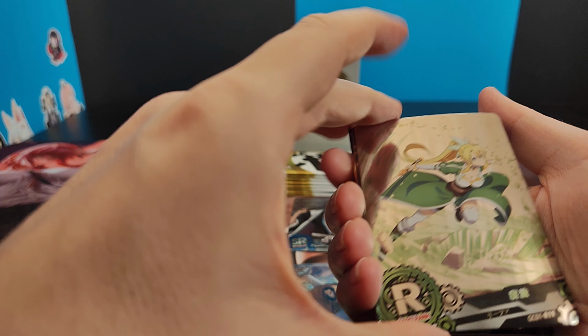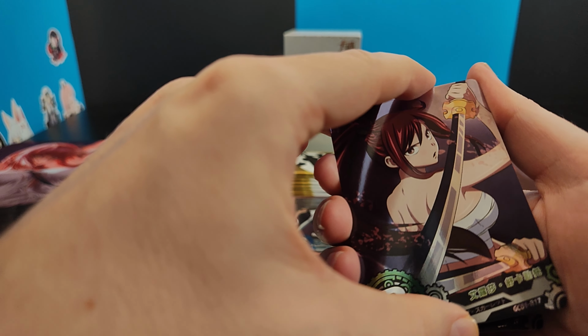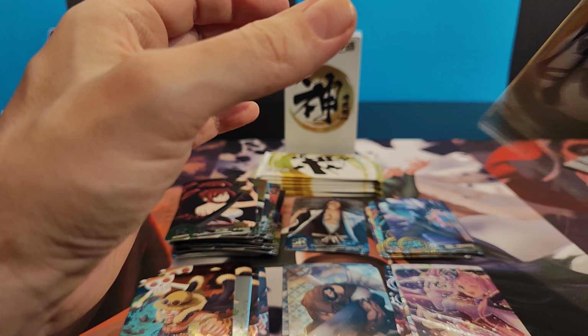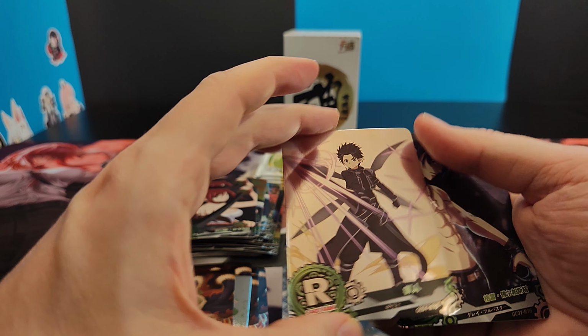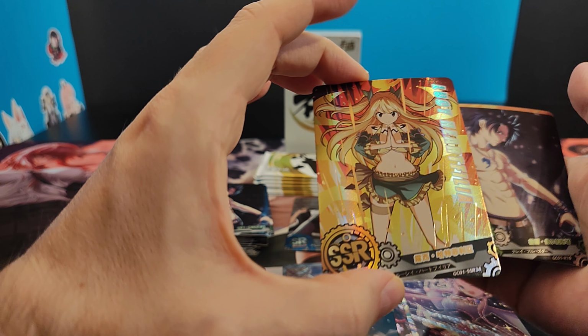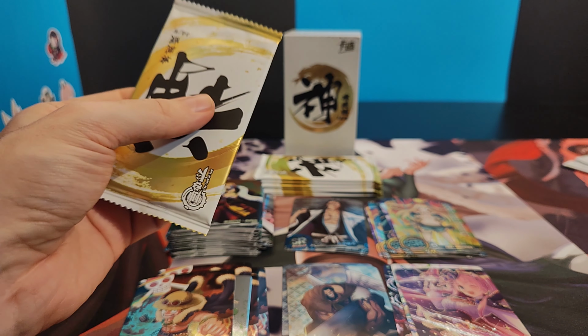We got Sword Art Online. Leafa. Cool. This one dupe and SSR dupe and dupe and dupe. I see, and this is the fourth box, Kirito Sword Art Online, right? We have had one hit out of four boxes, so let's see if we can get lucky this time. Dupe, SSR, dupe. And by hit, I mean something higher than SSR.